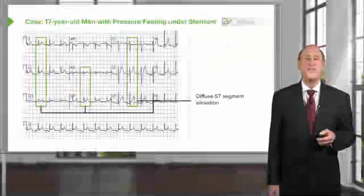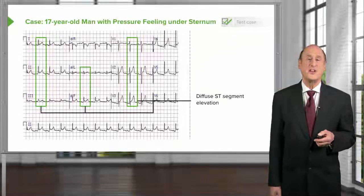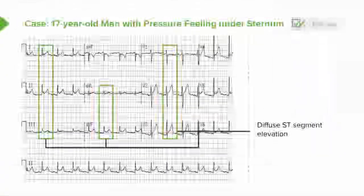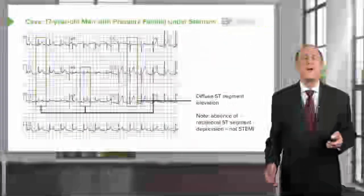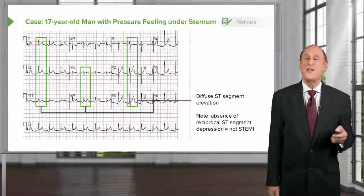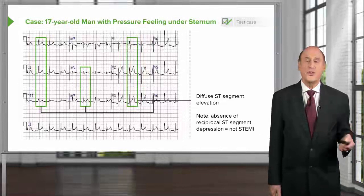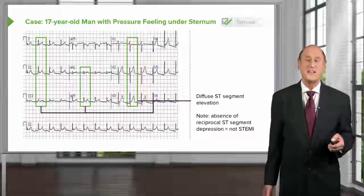Of course, this is the EKG with diffuse ST elevation. ST elevation in lead 1, in 2, and 3, and AVL, and AVF, and V1, V2, and V3. And even further out, even V4 and 5 also have ST elevation. So diffuse ST segment elevation, what's the diagnosis? It's pericarditis. There's no reciprocal changes, there's no reciprocal depression, and STEMIs don't affect all the leads like this.